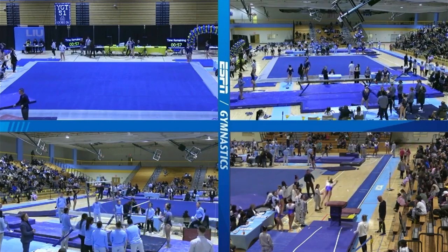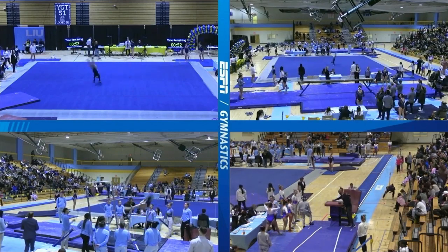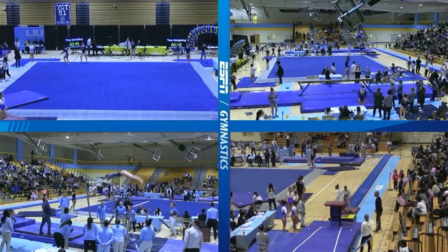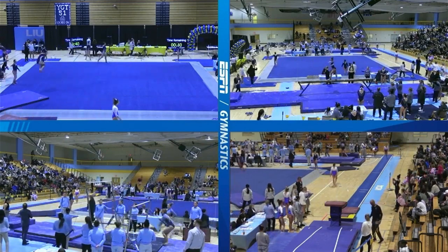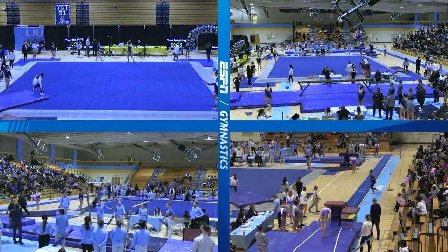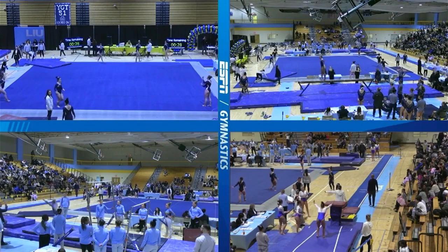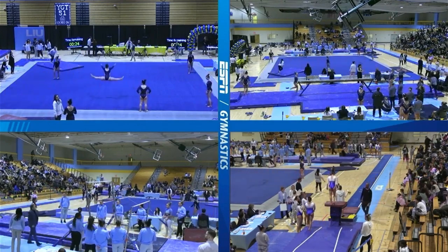On beam for New Hampshire, I am really excited to see freshman Anna Chalman. She has an interesting connection at the beginning of her routine. Four jumps or leaps in a row, a cat leap, switch leap, split jump to a beach jump. So it'll be interesting to see if she connects them all today, but that's a really complicated and interesting set of skills. I'm looking forward to seeing Gigi Sabatina up on floor for Yale, as she took home the all-around title in their last meet.